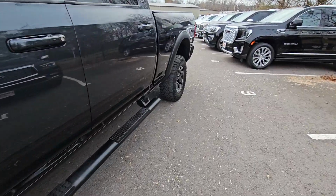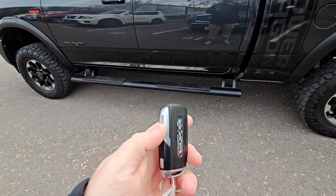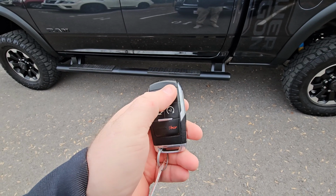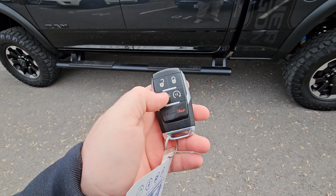So, hopping into the interior, I will point out first real quick before we hop inside, this one has one key fob. Most of our vehicles just come to us with one, but this one has lock, unlock, tailgate release, remote start, and panic button.